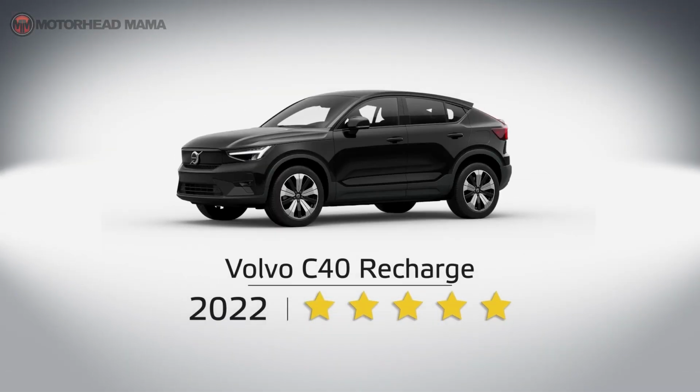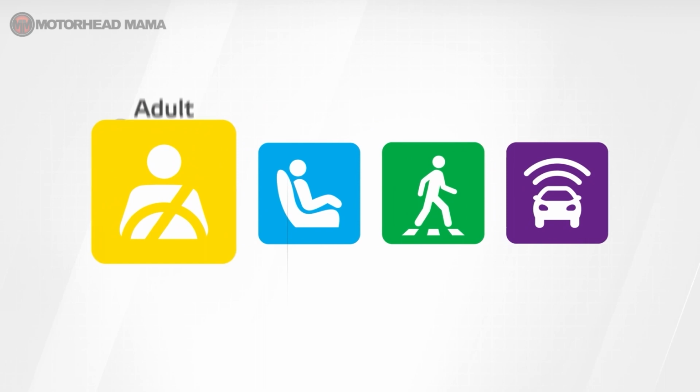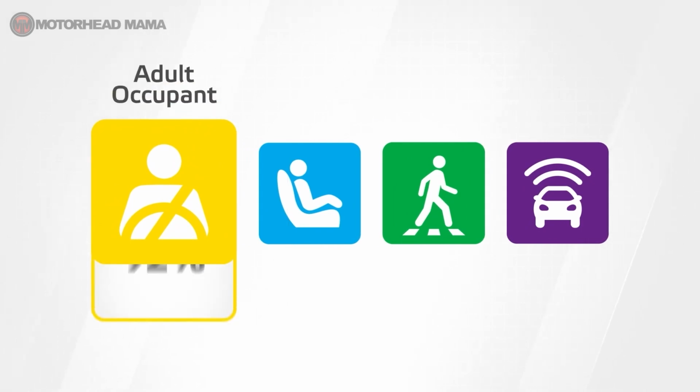Plus, Volvo C40 Recharge received the highest ranking for the European NCAP safety testing. Check out these crazy crash videos.